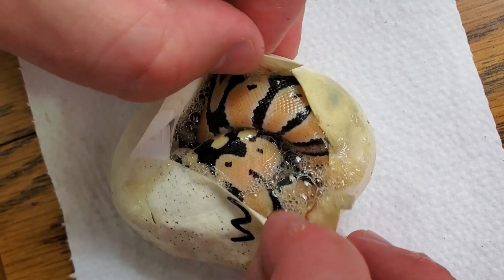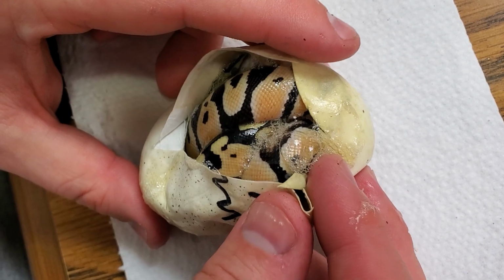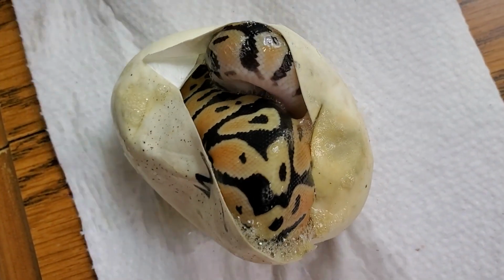I think Russo is in here as well. I think we might have hit everything, but then the pattern is just kind of crazy, which I mean that can happen up there too. But this is a huge snake. This is an active snake. This thing wants to come out.